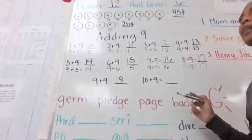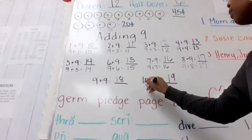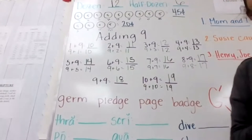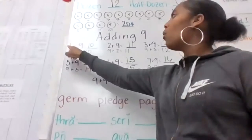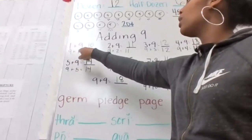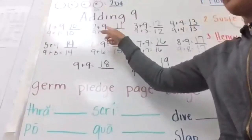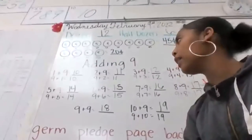And then 10 plus 9, that's easy. That should be 19. Okay, and the twin will be 9 plus 10. So these are the plus 9 facts. Let's go over them. So 1 plus 9 equals 10. 9 plus 1 equals 10. 2 plus 9 equals 11.